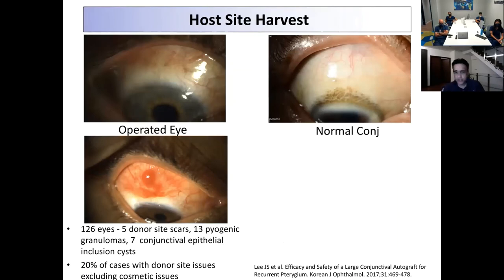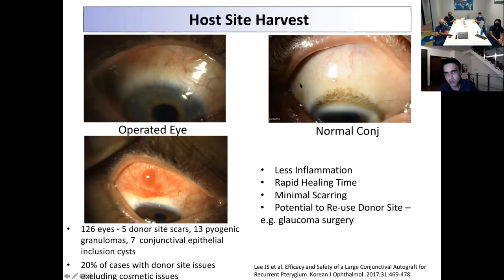On the left-hand side, you'll see this paper from Korea published in 2017, where they documented, in 126 eyes, 20% of their cases had complications with donor site issues following conjunctival surgery. So either scarring, as you can see in the top side, or you can get granuloma formation. And this is obviously what you're trying to achieve, which is a normal-looking conjunctiva. In fact, this is one of our post-op patients who's actually had pterygium surgery already, and he had the scar, but he had a pterygium graft removed from this area. You can see how well it's healed from the surface.